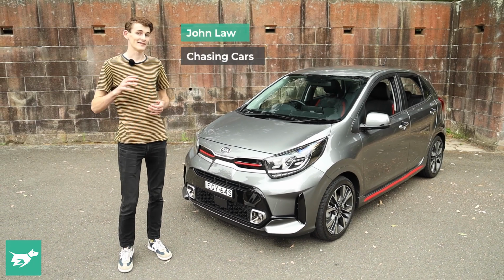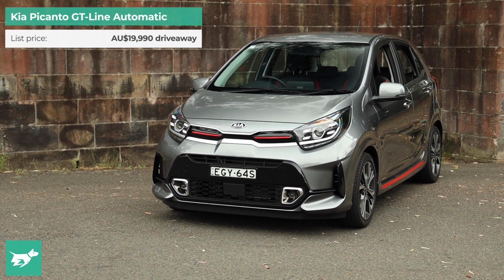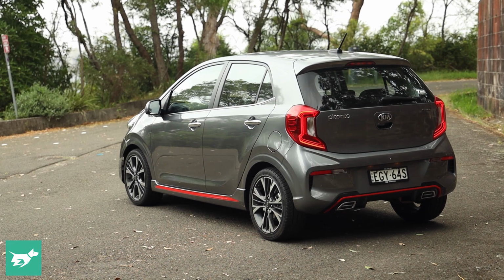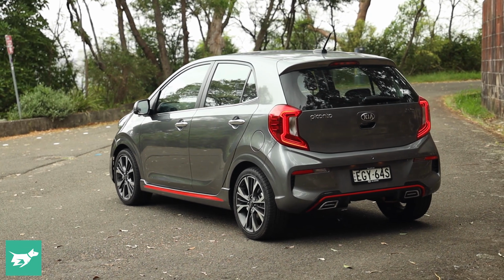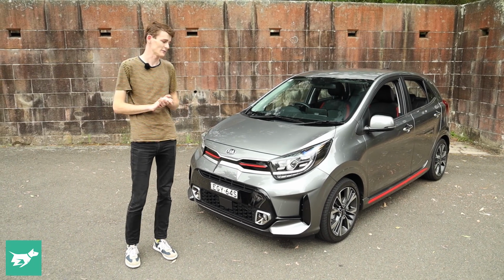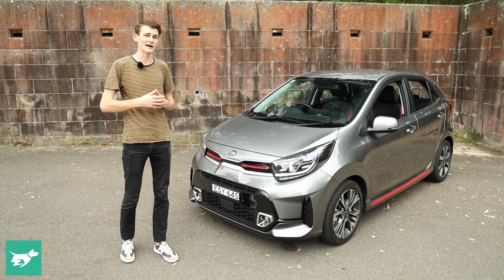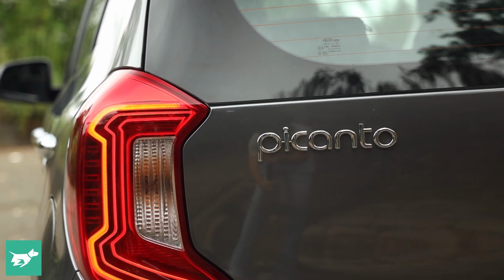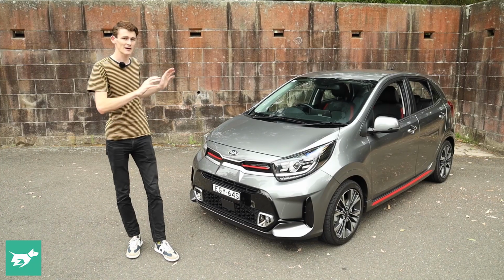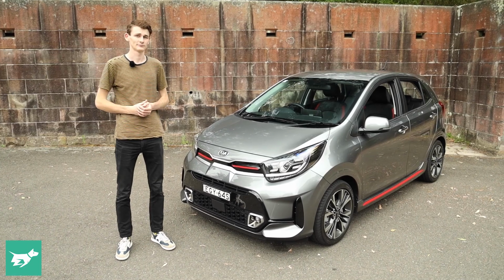I'm John Law, this is Chasing Cars, and this is a 2021 Kia Picanto GT-Line, which means it's got the 1.25 litre big block 4-cylinder engine, not the turbo triple that Tom reviewed a couple of months back. But we're going to come back to all of that in just a minute, because this Picanto's main calling card is it's give or take the cheapest car you can buy in Australia, save perhaps the very average Mitsubishi Mirage. So we're going to see if this Kia manages to combine any cheeriness with that cheapness in just a second.